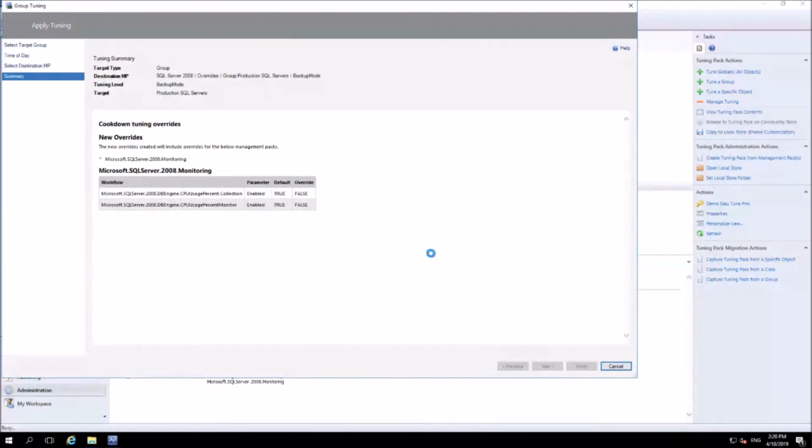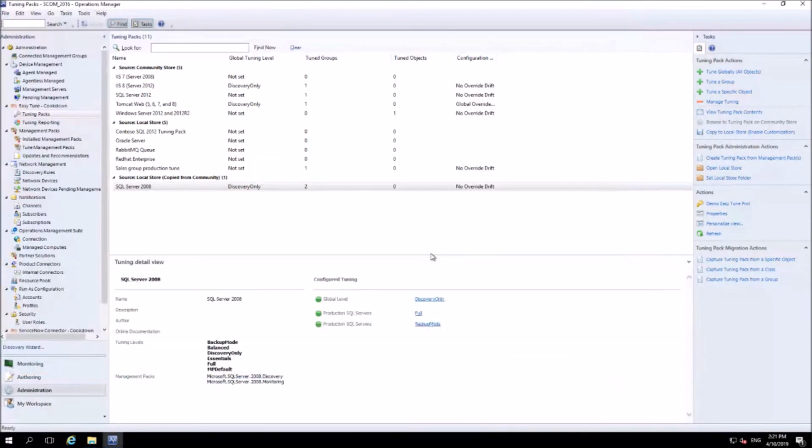SCOM will go and do the right thing. It's a really simple and effective feature that allows you to do exactly what it says on the tin, time of day alerting. And as with all of our solutions, it will be great to get your feedback on how they work for you, if there are features you'd like to see added, and obviously if you want to see more, then we're happy to hear about it.